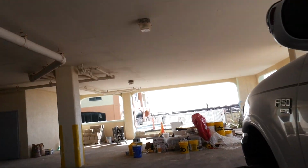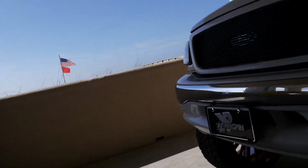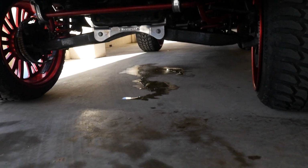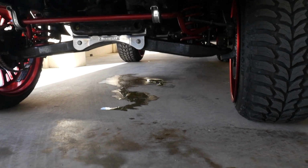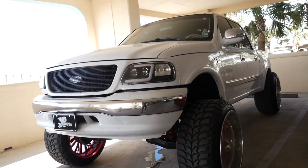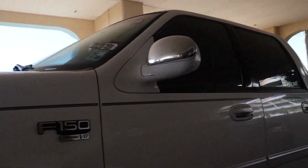Bruh, this is crazy. Let me show y'all. Bruh, it looked like I just poured everything on the ground. Look at that big leak. That stuff is crazy. I don't know what it is, where it could be coming from. But I mean, it's crazy, for real. This is insane. So we gotta figure out what's going on with that.